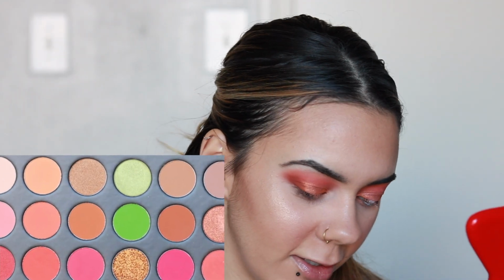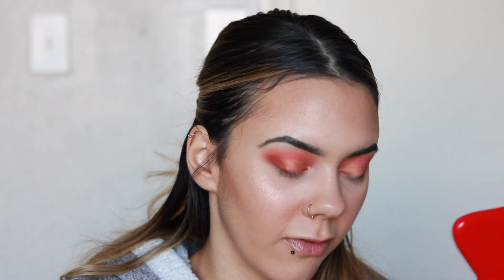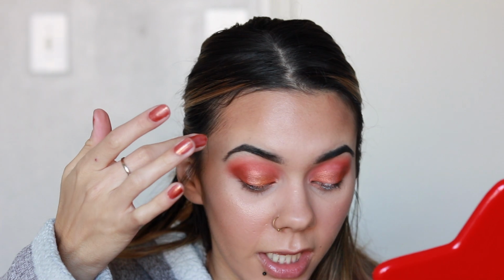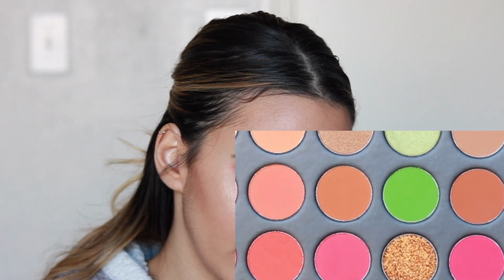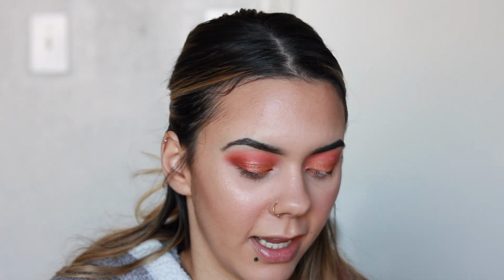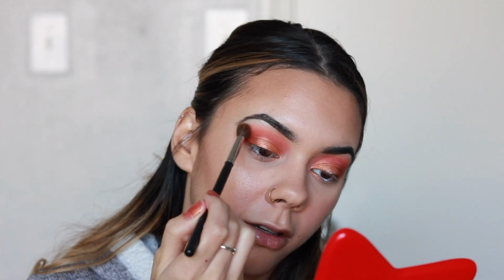Okay, and now I'm going to take the shade Frenzy because this is just a little bit lighter. So putting this over top of that orangey Stun Wild is just going to make it pop more. Then I am now going to take the shade Ferocious. It's a little bit dyed down of an orange, almost like a pukey brown, if you will. And I'm going to go over the crease shade.